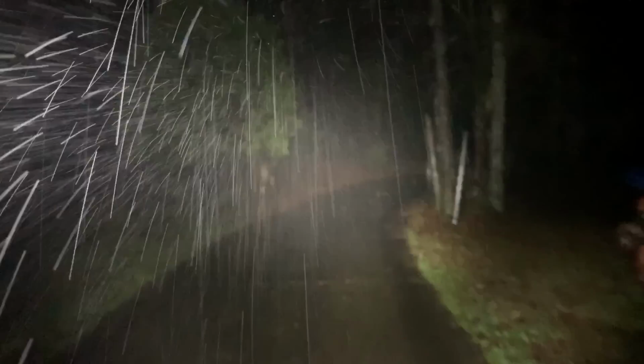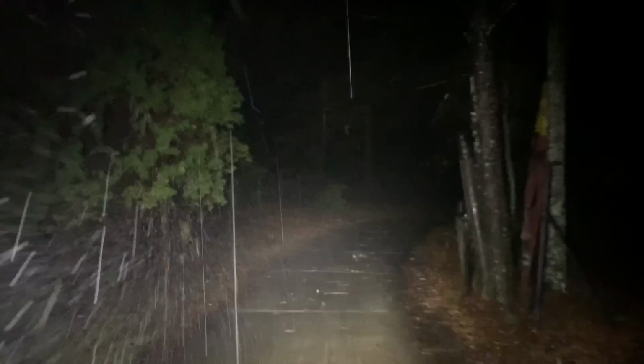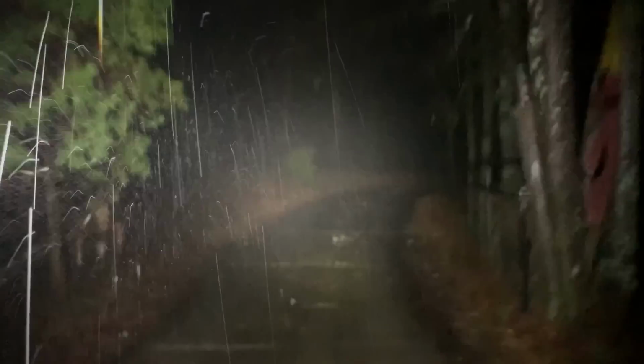I wish I was kidding when I say this is the lightest the rain has been since I stopped recording earlier today when I found that brown snake. It's been damp, like record-breakingly damp so far in February, which is cool. I just wish it would stop long enough for me to find some snakes.